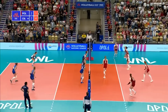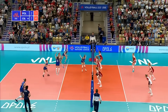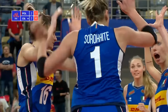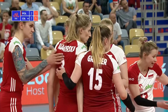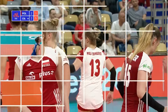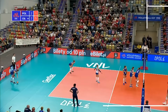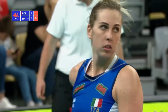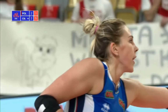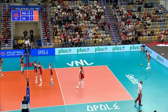Good serve there, goodness me, that was thumping. Smart check, couldn't penetrate that time. Another chance. Near side, away for a winner. And it's Sorakaiti again. Her 23rd point of the night. 5-1 Italy lead. Sorakaiti to serve. Well, that just relieves the pressure very slightly on Poland. Poland 2-5 down, 2 sets all.